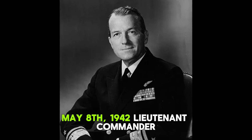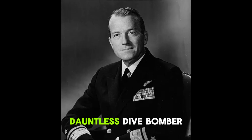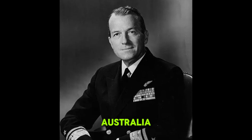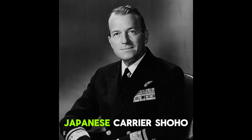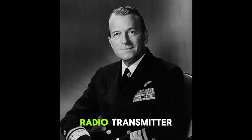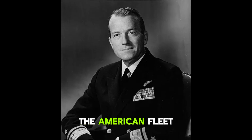May 8, 1942. Lieutenant Commander Robert Dixon banks his Douglas Dauntless dive bomber over the churning waters of the Coral Sea, 700 miles off the coast of Australia. Below him, the Japanese carrier Shōhō is already listing hard to port, torn apart by bombs and torpedoes. Dixon keys his radio transmitter and sends 4 words that electrify the American fleet. "Scratch 1 flat top." It's a moment of triumph.